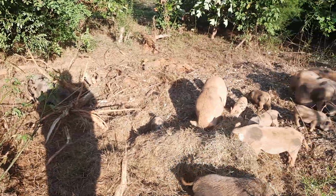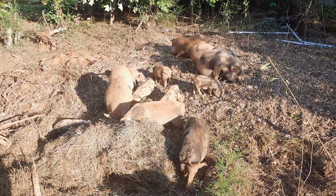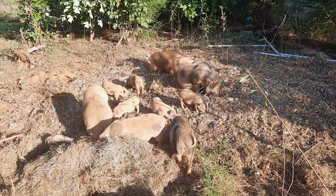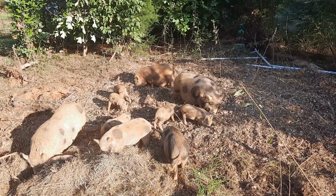So yeah. Probably about to be overrun with some piglets. I wonder how many this in here is going to have. She's a big old girl.